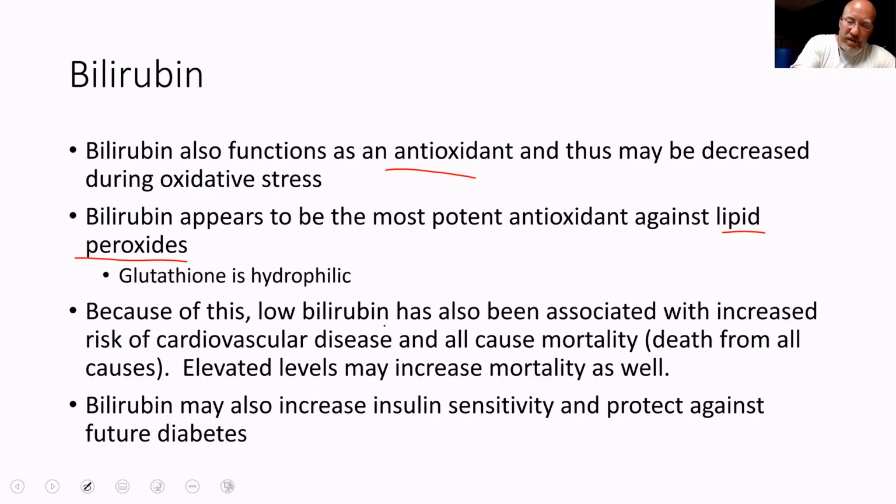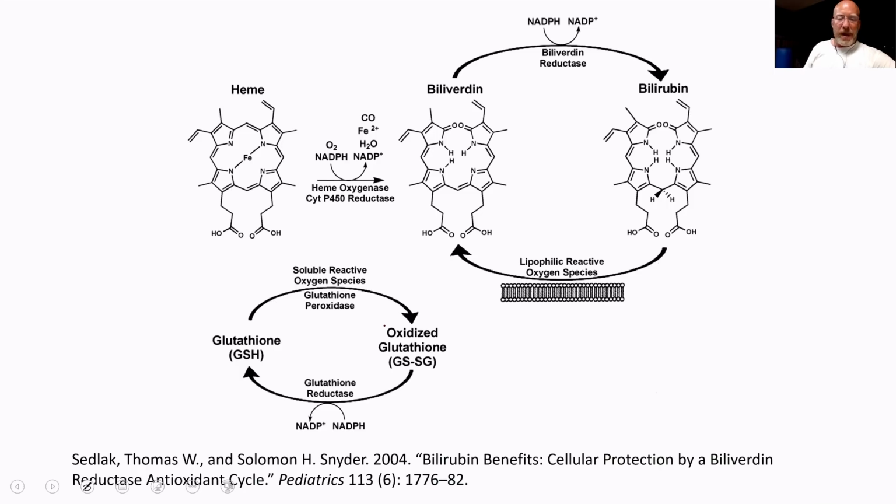Because of this, low bilirubin has been associated with a whole bunch of things, including increased all-cause mortality and increased cardiovascular risk. It turns out that bilirubin may be protective against things like diabetes, and I'll show you something on that in just a second. So here's another graphic that I thought was helpful.